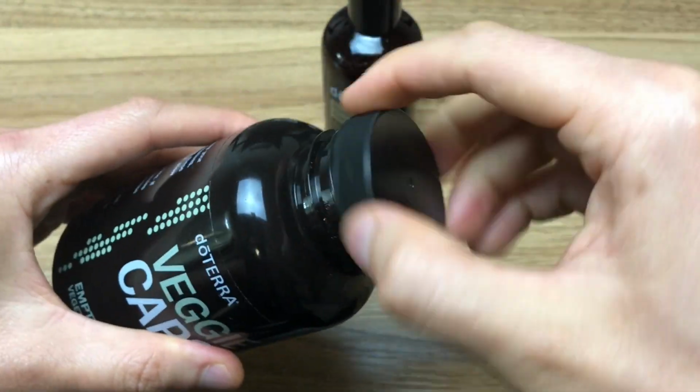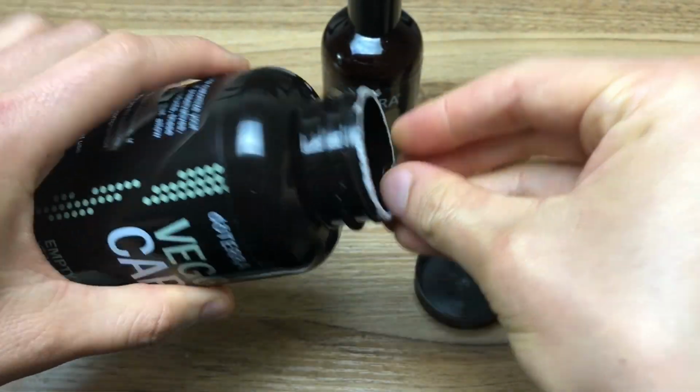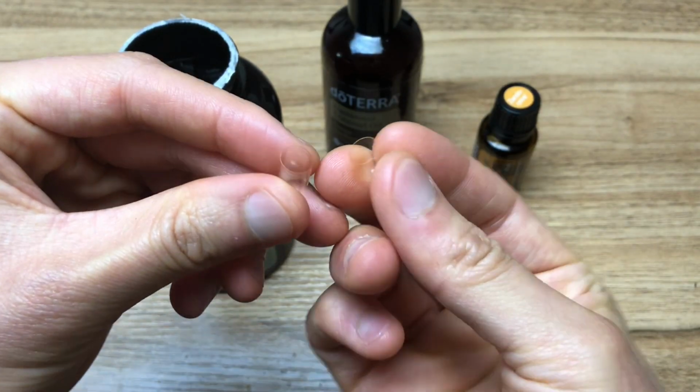And so I like to take one of these like so. I open it up, and then I put the Zendocrine inside, the 1 to 2 drops.